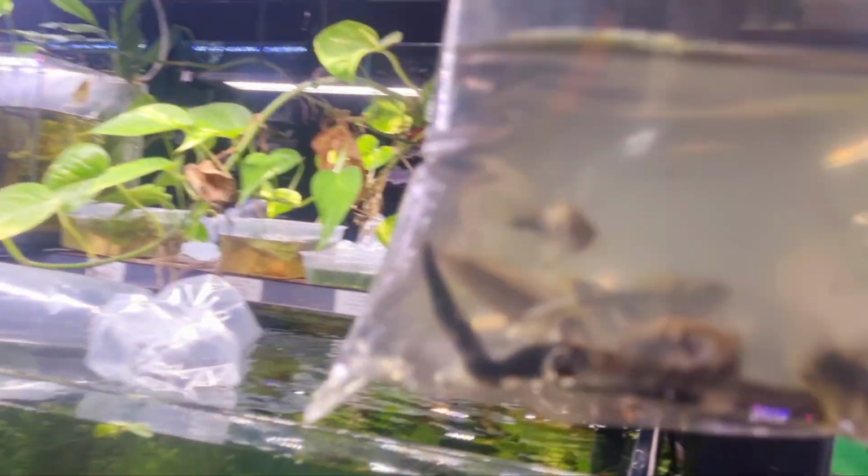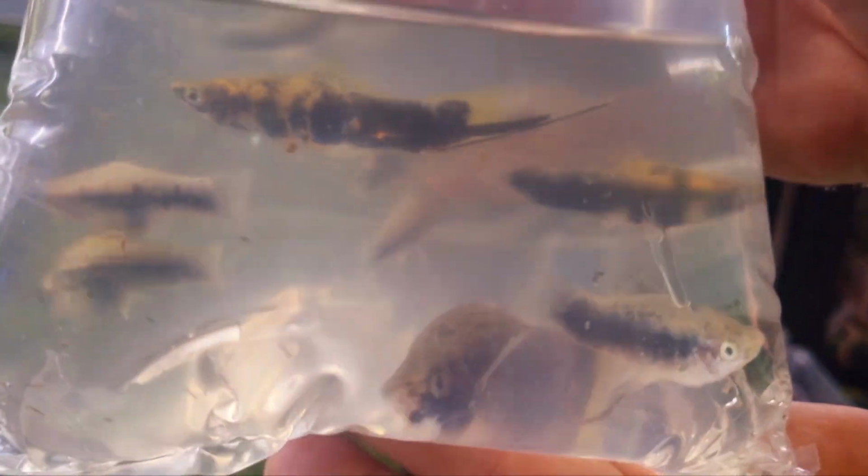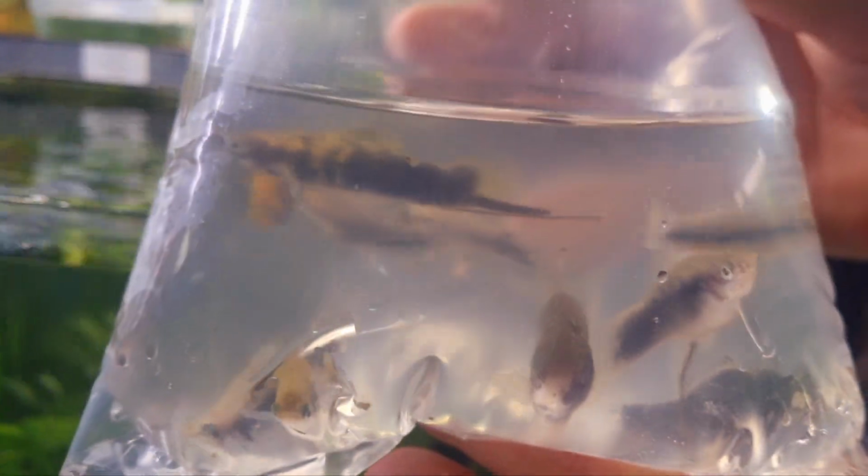We have some cool looking swordtails. We've got some unusual patterns on there. I've never seen a swordtail with that type of pattern. I was just cleaning out a couple of my ponds at home and I did need some livebearers, so you never know.